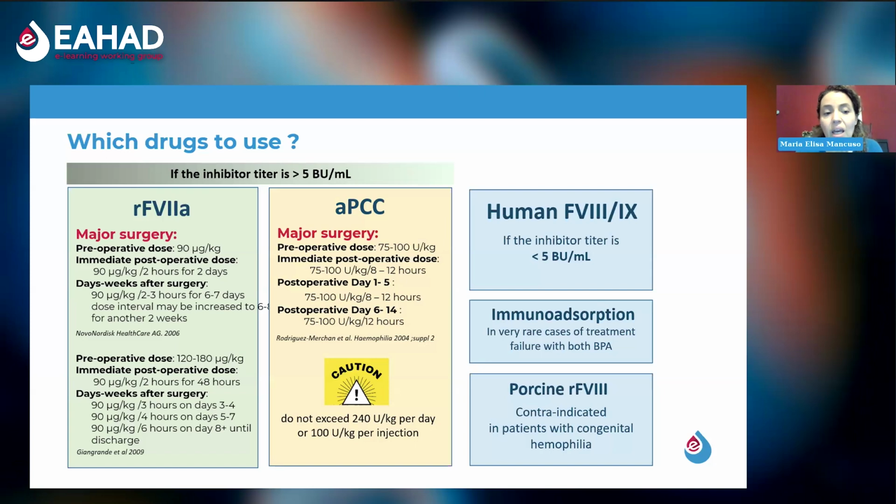In some cases, recombinant 7A is somehow more manageable, just because we can administer it every 2-3 hours, so it's a little bit more flexible than APCC, for which we have a caution or a warning related to the per day dosing that should not overwhelm 200 units per kilo per day. So according to these differences and limitations, and also according to the response of the single patient, we can choose either one or the other. Also reminding that recombinant 7A should be repeated at 2-3 hours intervals for at least the first week of treatment, while APCC can be delivered every 8 to 10 hours according to the response and also to the type of surgery that we are going to do.